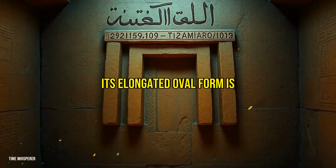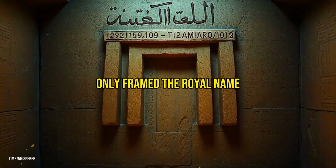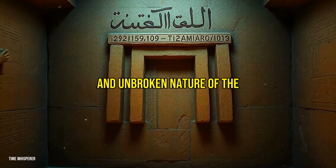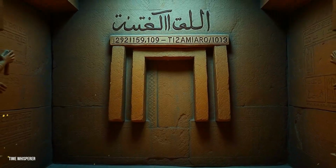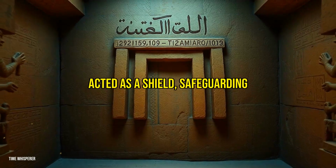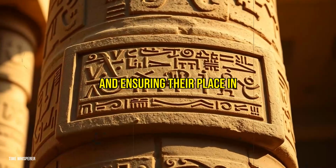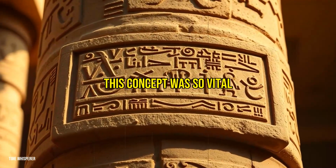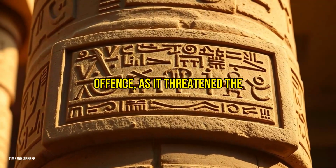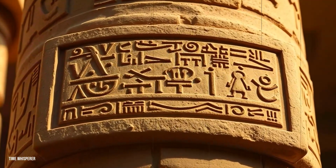Its elongated oval form is thought to represent a looped rope, a design that not only framed the royal name but also signified the infinite and unbroken nature of the pharaoh's reign. By enclosing the name within this sacred boundary, the CARTOUCHE acted as a shield, safeguarding the ruler's identity from harm and ensuring their place in the afterlife. This concept was so vital that the destruction of a CARTOUCHE was considered a grave offense, as it threatened the eternal existence of the named individual.